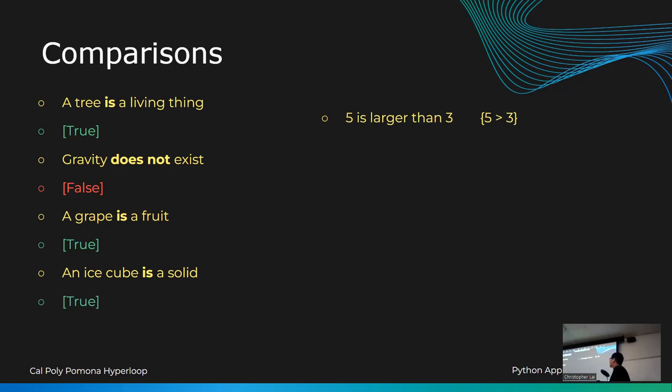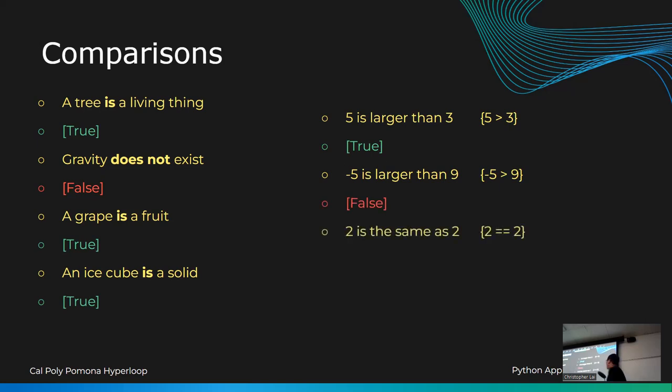5 is larger than 3. True? Great, awesome. Negative 5 is larger than 9. Did I fix this one? False? Okay, good, I fixed the one. I remember last semester this was wrong. 2 is the same as 2.